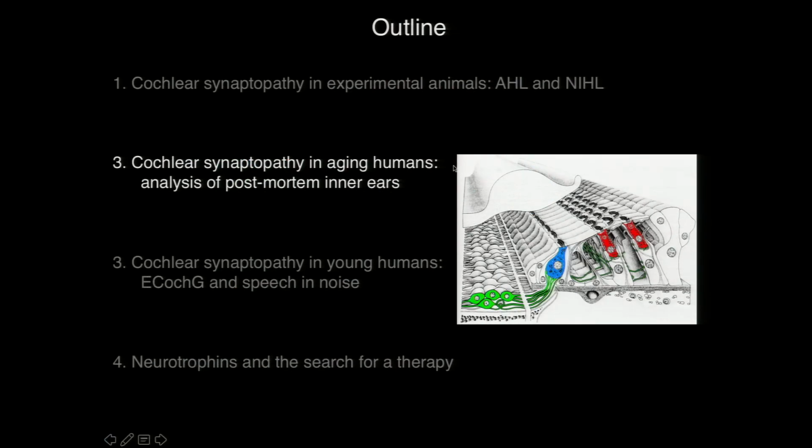Well, so how about in humans? I mean, that is clearly the species that we're most interested in. So for decades, people have been studying human autopsy material. You can't biopsy the human inner ear. You can only get it out at autopsy, and people have to donate their ears to science.